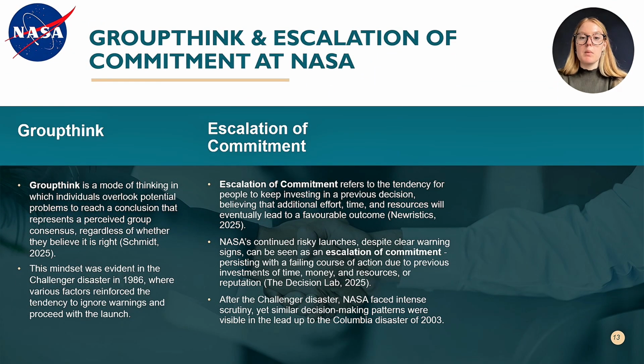Groupthink is a mode of thinking in which individuals overlook potential problems to reach a conclusion that represents perceived group consensus, regardless of whether they believe it's right. Often, consensus is reached without individuals applying critical thinking or evaluating the consequences of alternatives. This is because they often self-censor, which creates a group dynamic where creativity and individuality are stifled to avoid disrupting group harmony and avoid creating conflict.